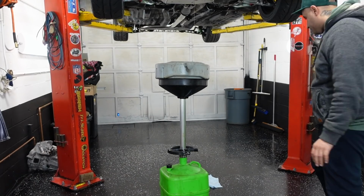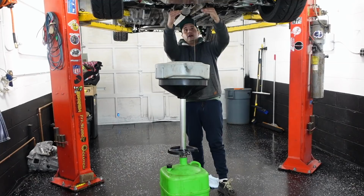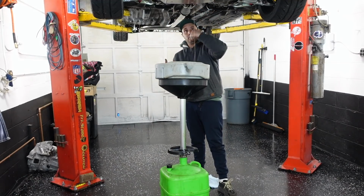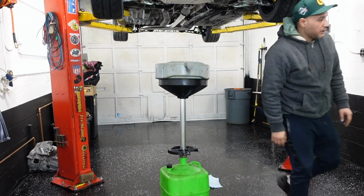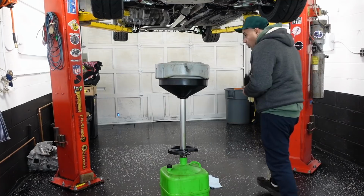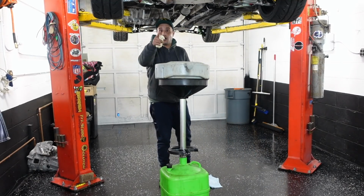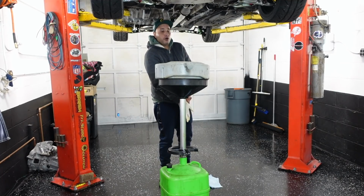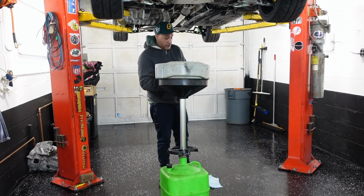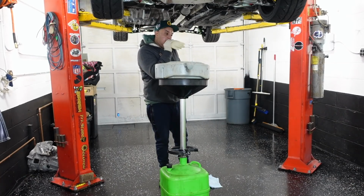Okay, I got a trick. I think the car is too level and the oil has to shoot down towards this way. I'm going to hold this up, hopefully not making a mistake. Let me get my gloves. I'm going to hold this up, lower the car, use the jack on the front of the car, and try to force those windows to open up so we can get the oil out. Because that's not 9 quarts, not by a long shot.